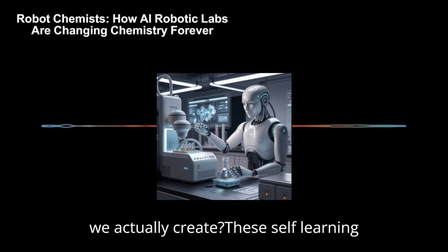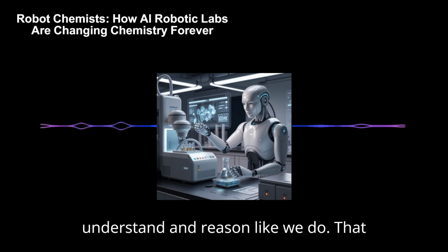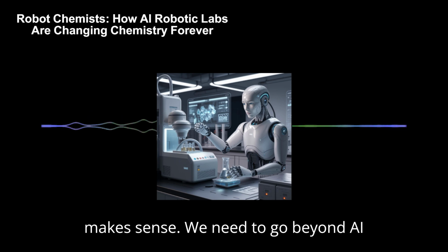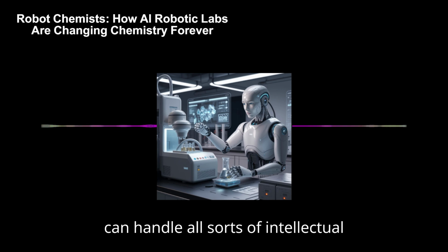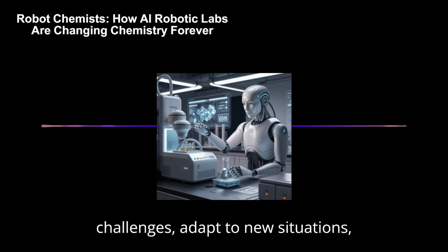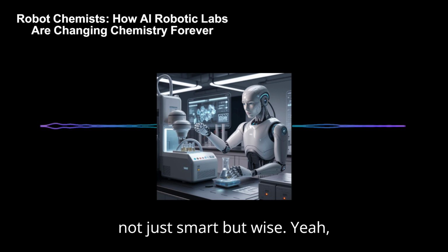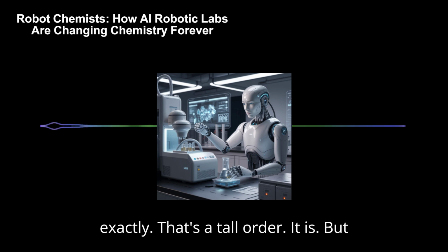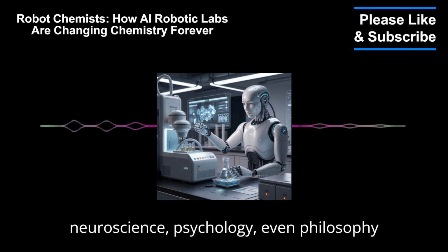Okay, so how do we actually create these self-learning robots? Well, one of the biggest challenges is developing AI that can understand and reason like we do. That makes sense. We need to go beyond AI that's good at one thing to AI that can handle all sorts of intellectual challenges, adapt to new situations, learn from mistakes. So we need AI that's not just smart but wise. Yeah, exactly. That's a tall order. It is, but there are some brilliant people working on it. Oh, yeah. They're looking at neuroscience, psychology, even philosophy for inspiration.